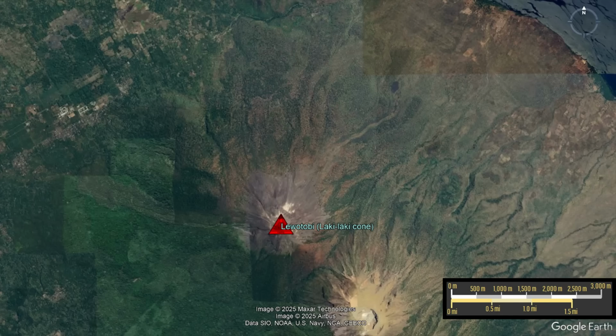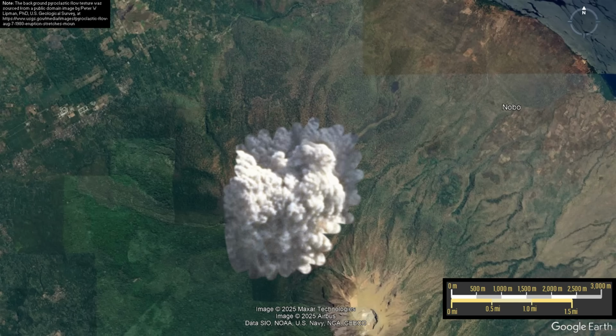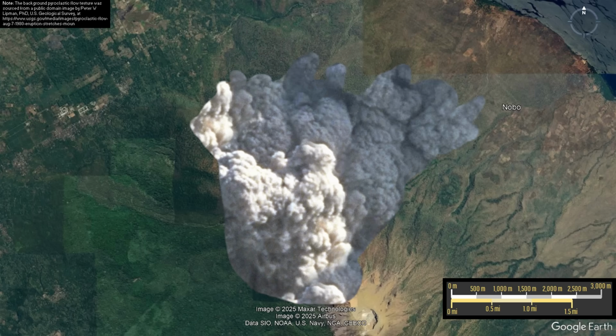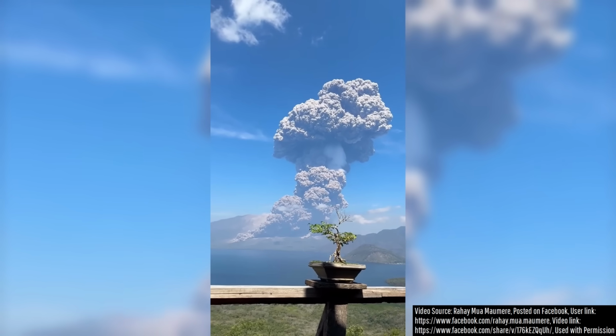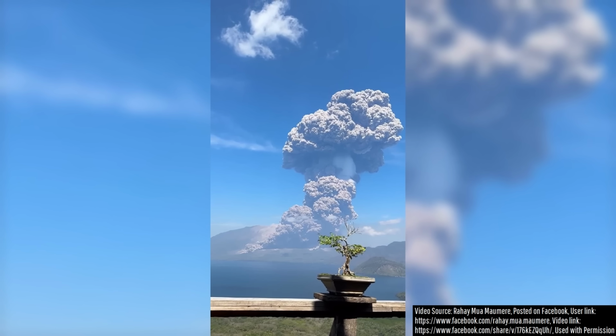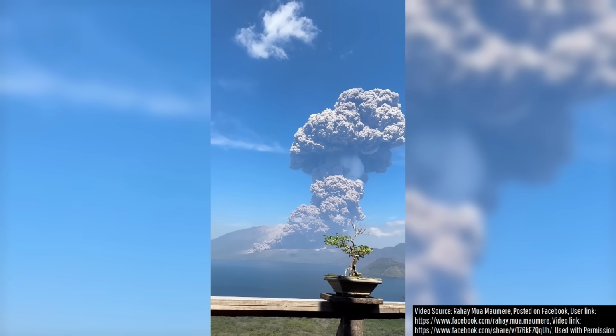These pyroclastic flows, which occurred across 2 distinct phases of the eruption, would end up scorching an area of 13.85 square kilometers or 5.35 square miles, reaching as much as 4.5 kilometers from their origin. Before I go back to analyzing the prior footage, you might be wondering why the fact such a large area was quickly incinerated didn't ignite a firestorm or massive wildfire of sorts.